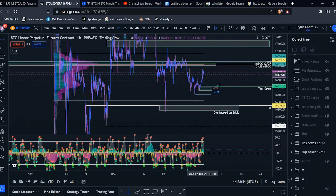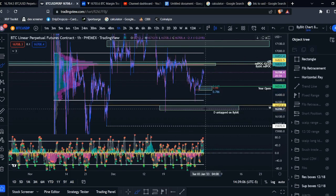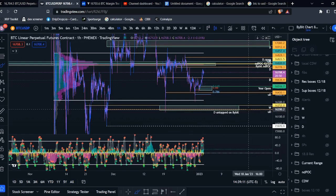16,200 is still a key level because we didn't actually come down here on Bybit. On Phemex we did. You can see this wick came down below this box, but on Bybit we did not. So this is still an untapped daily level on Bybit.